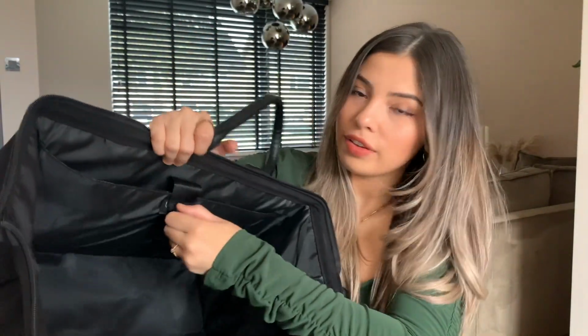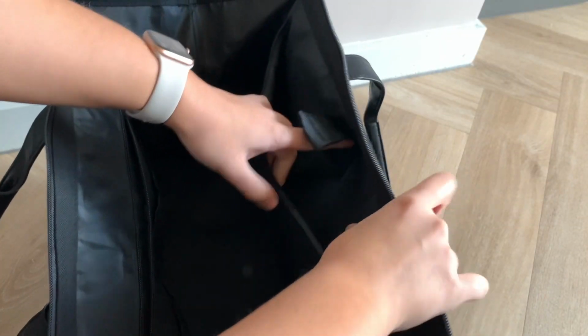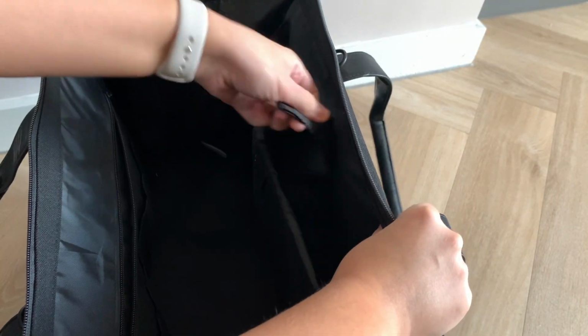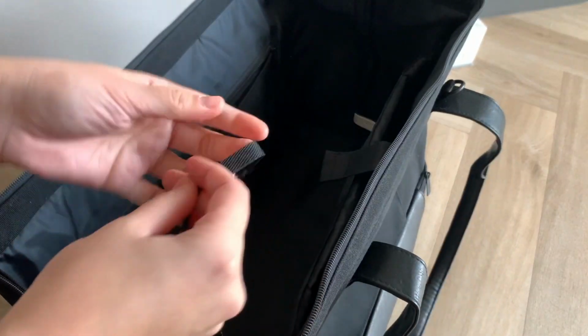They have a laptop place which fits a 16-inch laptop. I believe that is the biggest laptop, like the MacBook Pro. And they have pockets inside as well. They have the key sling, which every BEIS bag has, and I feel like this is really handy because especially if you have a big bag like this, your keys would probably get lost in it and you'd have to scramble around to find them. But this is very useful, really handy.